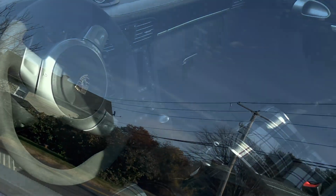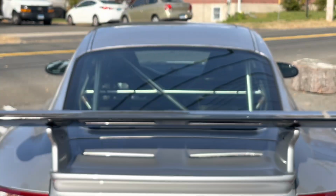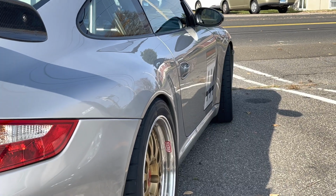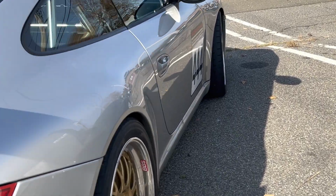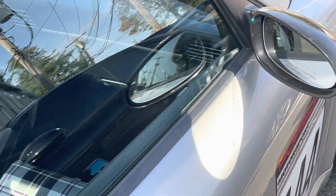God damn. Look at the seats. Little bucket seats too. Carbon wing. Big wing. Right? That's wavy. Yeah, that's fire. And I like how they emptied out the back. Yeah.